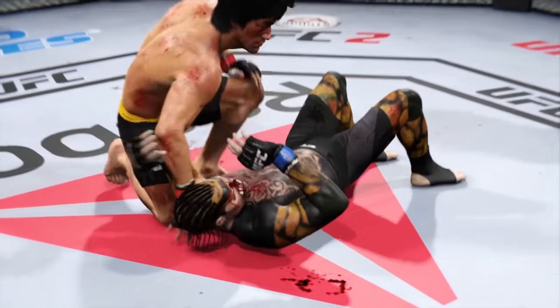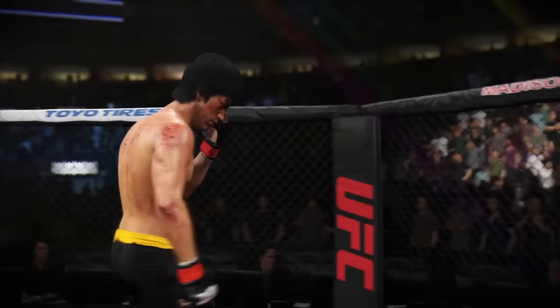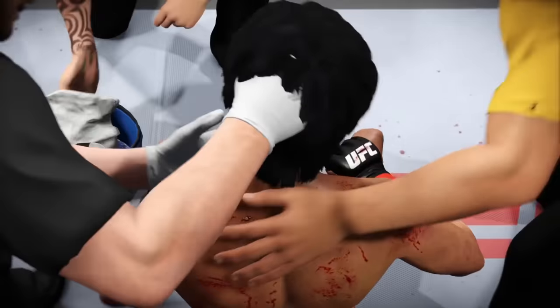Bruce Lee's cheek is a mess. The doctor's gonna need to take a look at that. That cheek cut is really disgusting. I think they need to step in and end this contest.